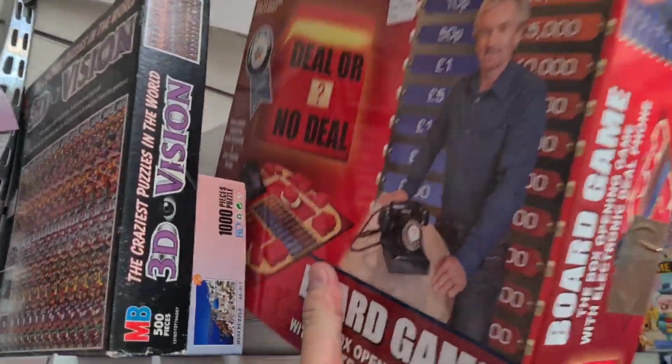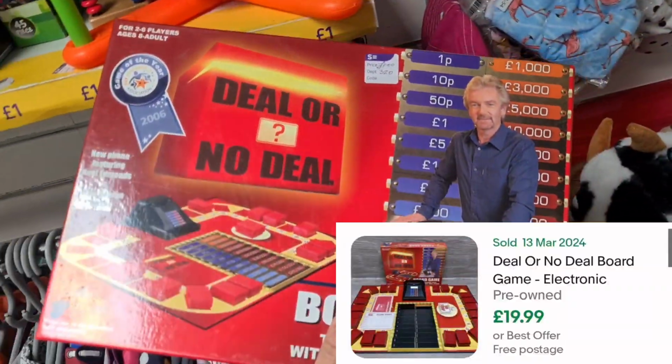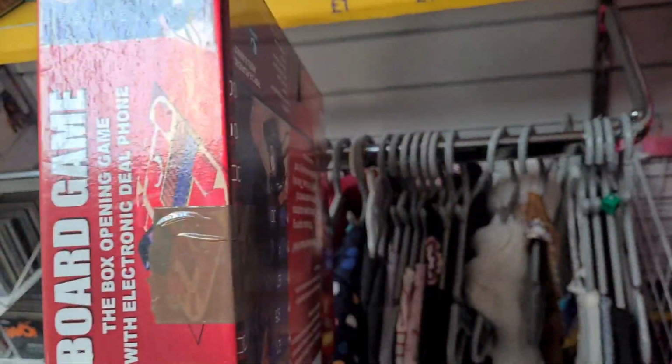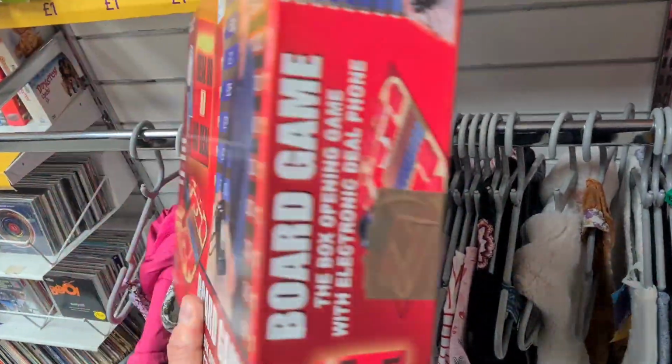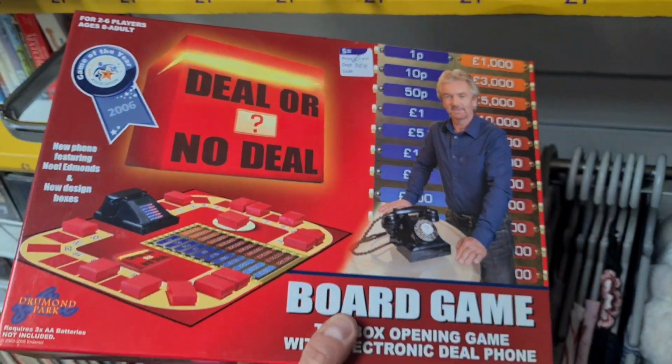Deal or No Deal board game. Selling on eBay, 20 plus post, and I've sold one of these recently. What do they want for it? A quid. Again, with all board games like this, you don't know if all the pieces are there or whether that telephone works. But a quid, that is definitely worth the risk.